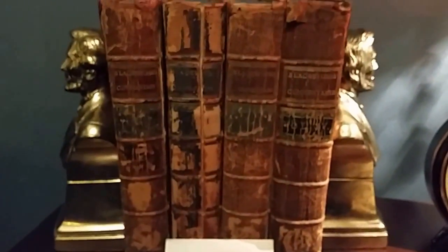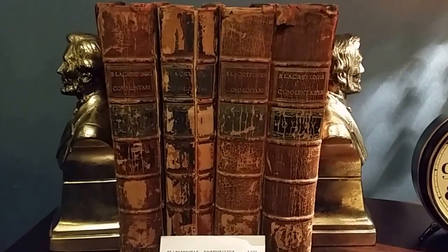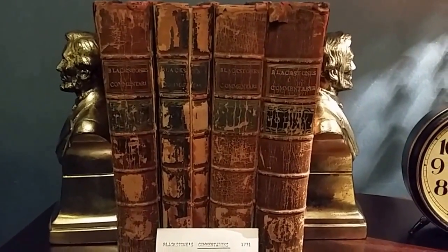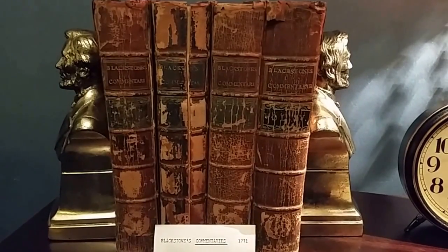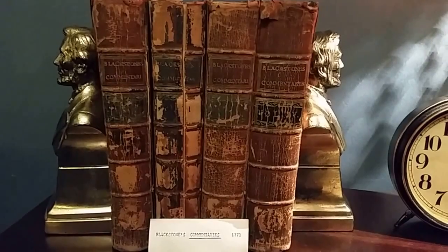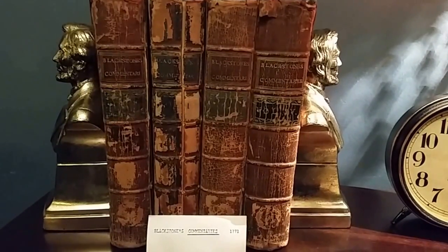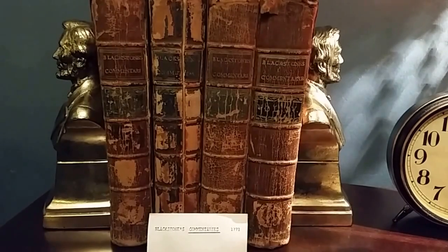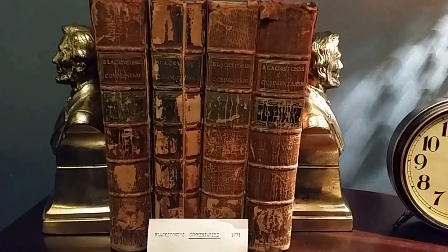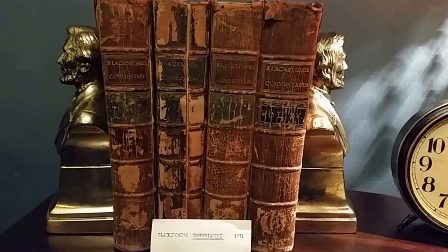Down below it, on top of the fireplace here, I have a 1771 set of Blackstone commentaries on the English law. Blackstone is a very famous English judge, and this was really kind of the first time that the common law was put in a written format that people could read and understand. I'm a law student at night, so it was kind of important to me to have one of these since I like old books anyway. Got a good deal on these.